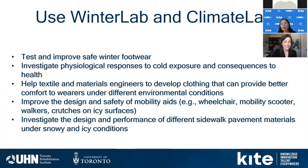And of course, because we can have different exercises and activities, we can conduct those studies in either the Winter Lab or the Climate Lab, and look at the physiological response. We can measure blood pressure, heart rate, breathing, and also mobility. That enables us to look at different patient populations, and also at clothing and how warm it is. Also for sports gear, we can look at how clothing and gear perform in cold and in hot conditions.